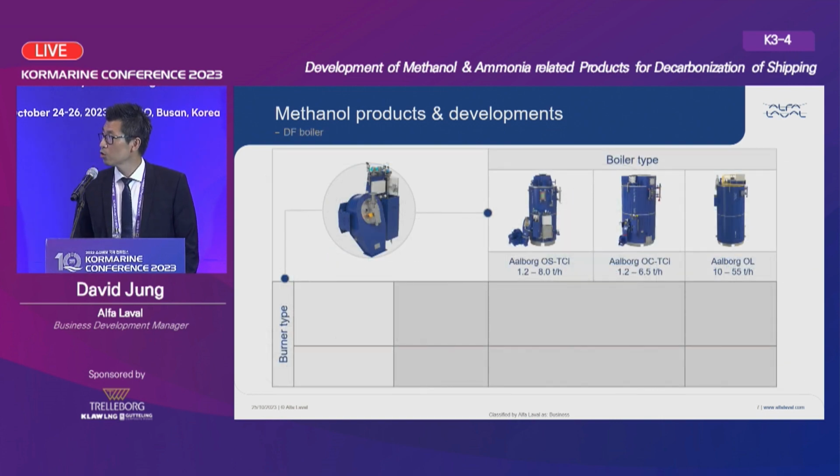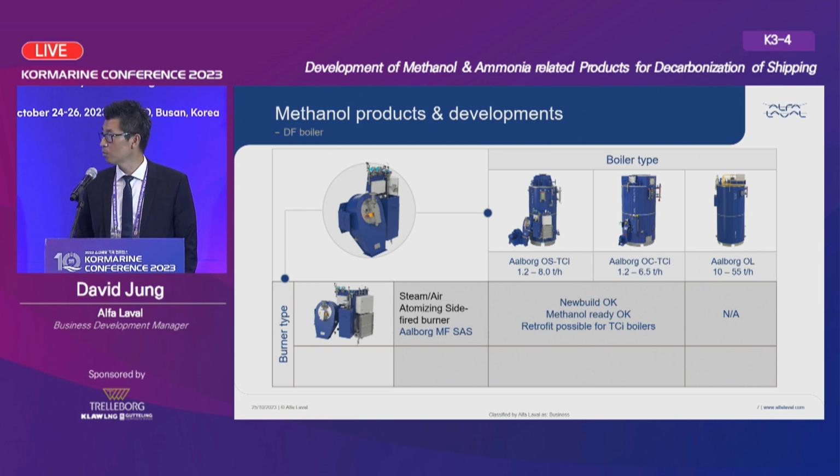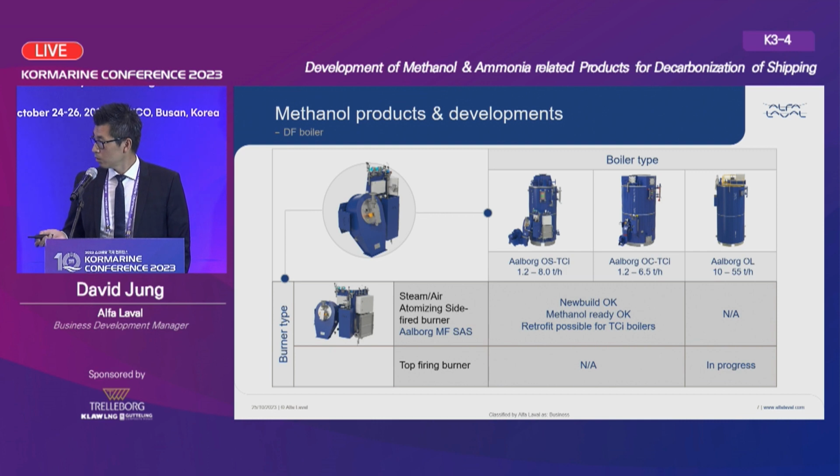Next, I would like to talk about the dual fuel boiler that has been used for methanol as a fuel. For that, we have the smaller boilers that use steam atomizing, with a side firing configuration. It is now applied for new builds, and we are also offering the boiler system for the methanol ready concept. And retrofit is in principle possible when you have a boiler body that is compatible to this type of burner.